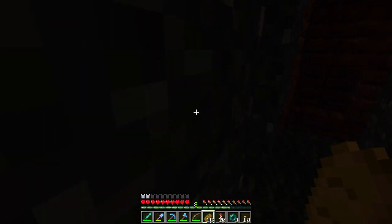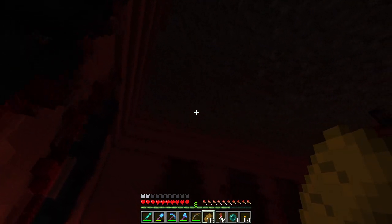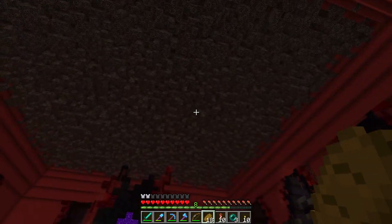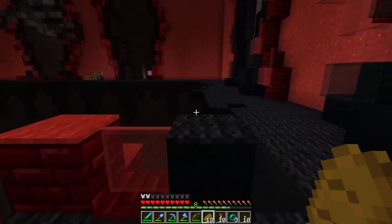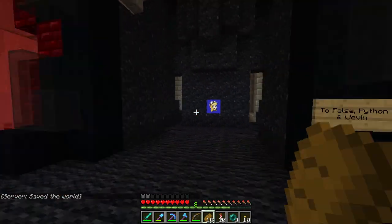But it's basically a little bit more open. You know, we used to build as close to the top of the Nether as we could. Let me adjust my video settings here. Brightness. Well, we still do. There it is. There's the top of the Nether, bedrock. And here are our little portals and entrances and exits to our own little worlds here.